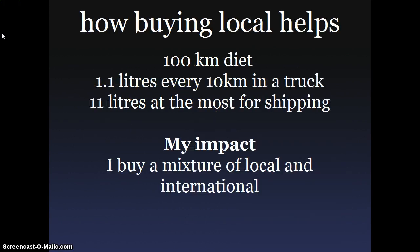How buying local helps. If I buy a t-shirt from 100 kilometers away, it's 1.1 liters for every 10 kilometers in a truck. It's only 11 liters at the most for shipping if it's only 100 kilometers away, which saves you money and fuel. So I buy a mixture of local and international, so they balance each other out.